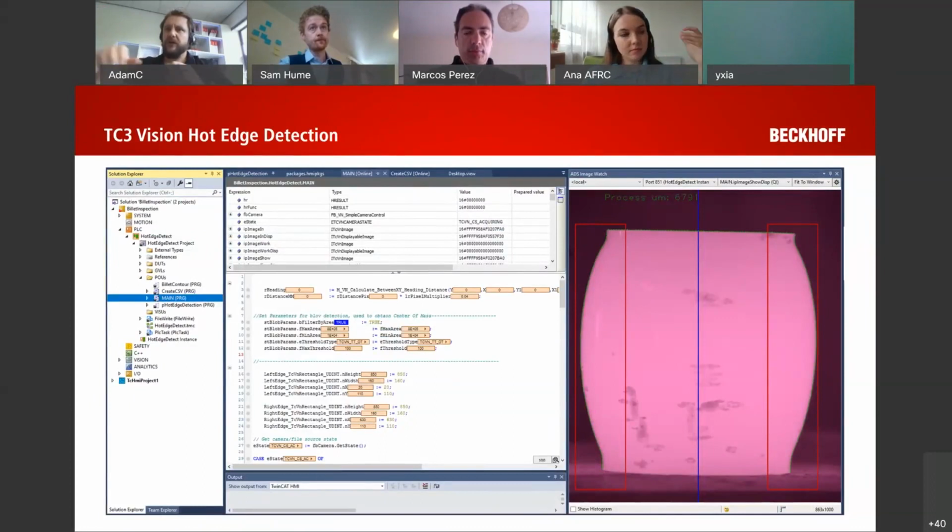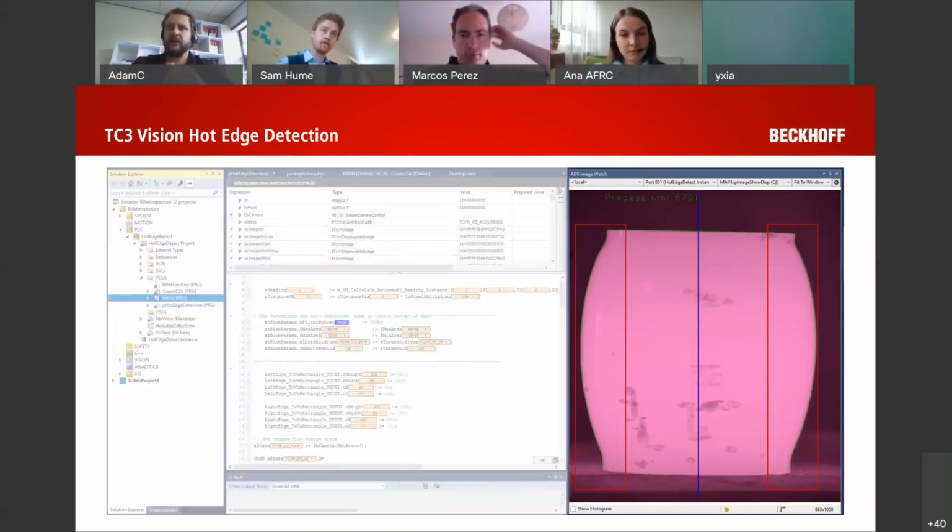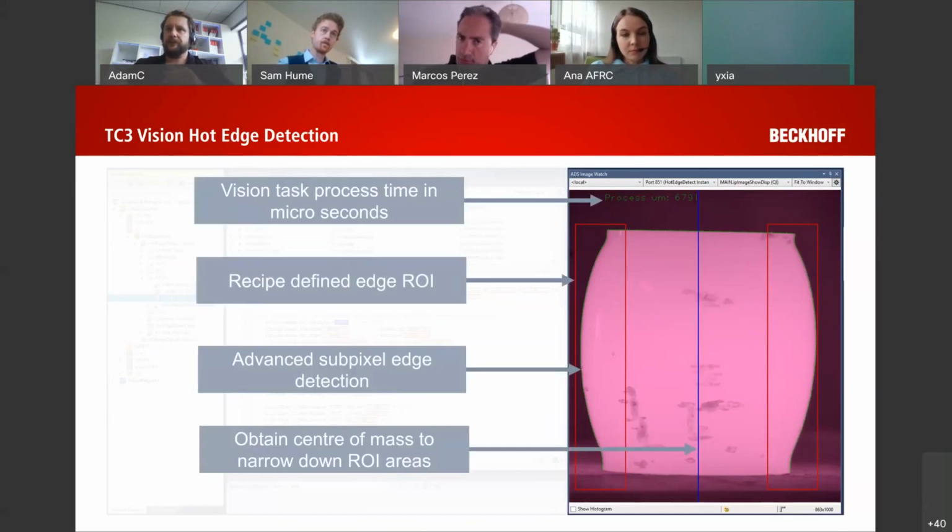Going a bit more into detail on what it looks like. On the right-hand side, you can clearly see our billet being looked at in the near infrared. We've got a filter on at the moment, and that gives us this image. Then you can see some other lines and bits and pieces, and obviously the vision experts out there will know exactly what that is, but I'll go through them in a bit more detail.